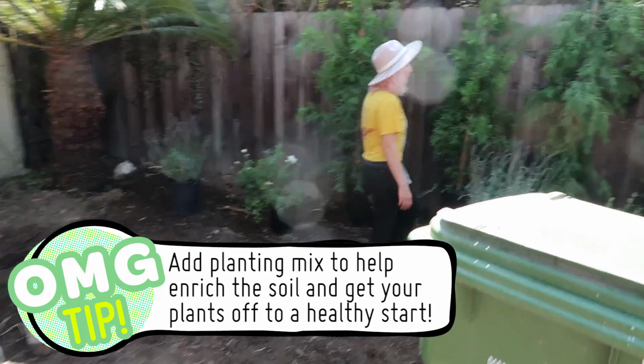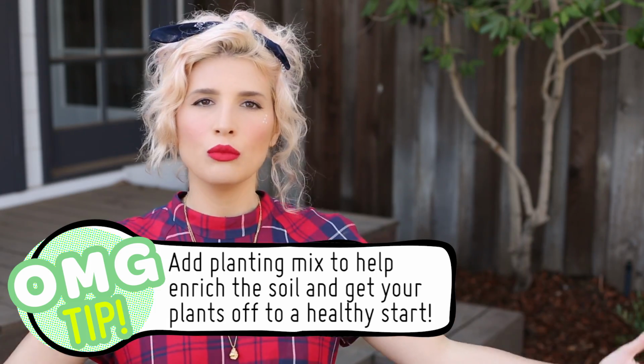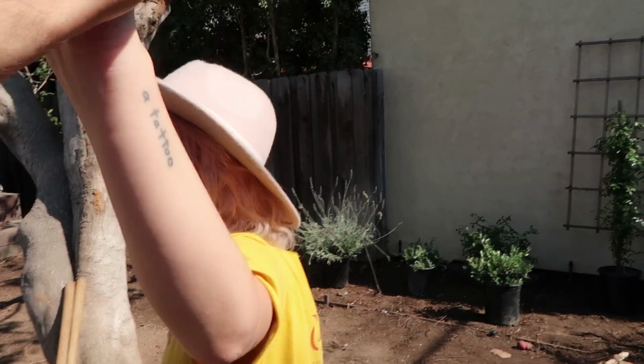The other thing is that we got all baby plants, so something to keep in mind is that they're gonna grow a lot bigger, so we have to make sure that we plant the plants far enough apart from each other that we give them room to grow and fill in. But I am so ready to be done with this dirt patch, front yard and backyard.